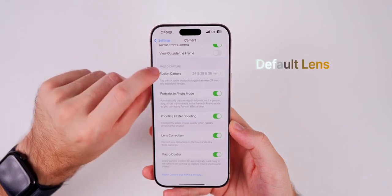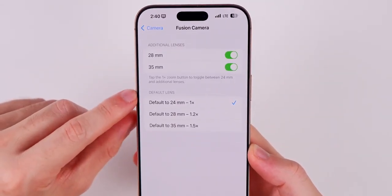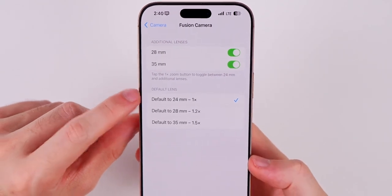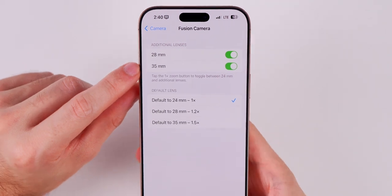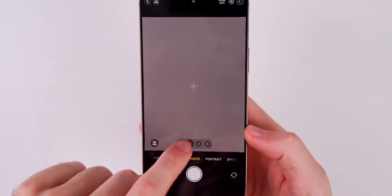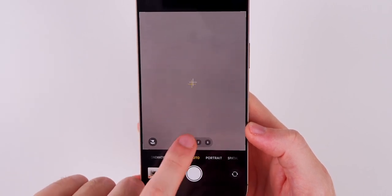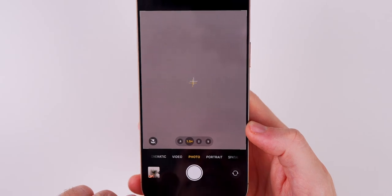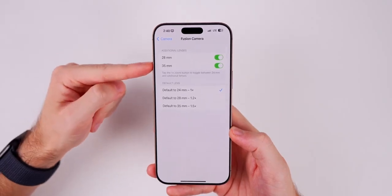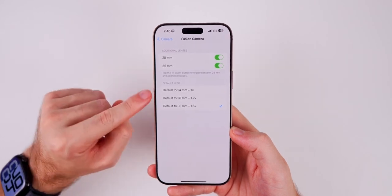And while we're in here, you might also want to change the Fusion camera settings to change the default 1x lens. So you can choose between 1x, 1.2, and 1.5 if you have these additional lenses selected. When you tap on the 1x, you'll see that it changes between those different lenses: 1x, 1.2, and then also 1.5. If you don't like that, you can turn off the additional lenses, or if you want to set the default lens of 1x to be 1.5, you can change that right there.